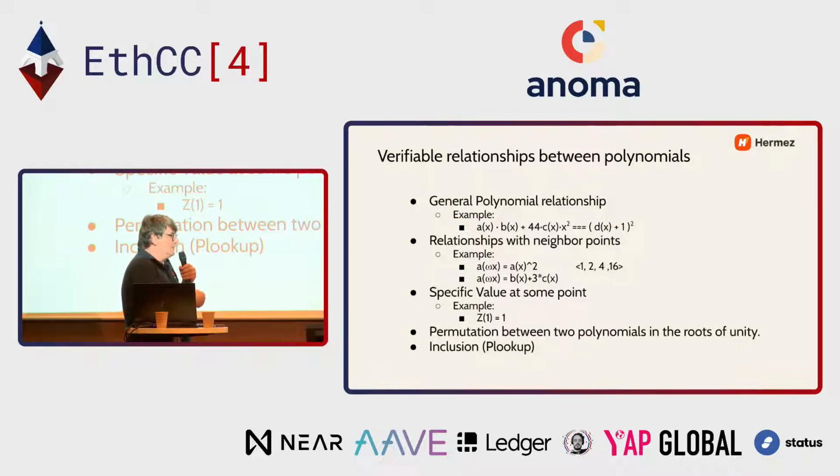But here, and this is something new from the last years, thank you very much to the Aztec people for Plookup. There is one thing that's very interesting: you can prove that the evaluations of one polynomial are the same as the other polynomial, but maybe with a different permutation. Or even better, you can check that the points of one polynomial are included in another polynomial. Maybe there are some points that are missing, some points that are repeated, but you can prove that all the evaluations of one polynomial are in the other polynomial. This is what Plookup is, and Zac and Ariel did great work on that, and this primitive is essential for everything we are going to do next.